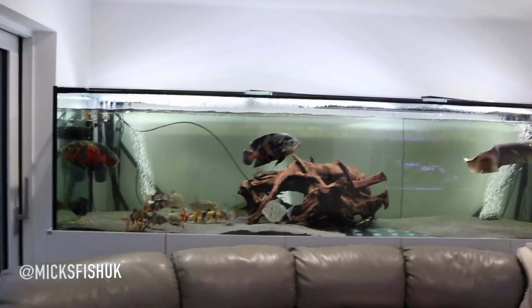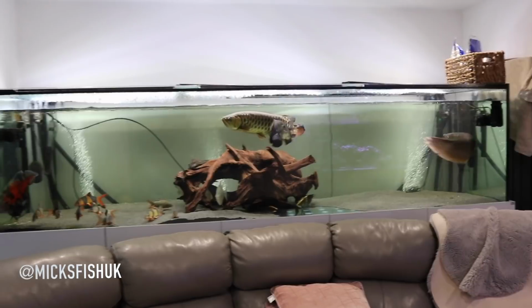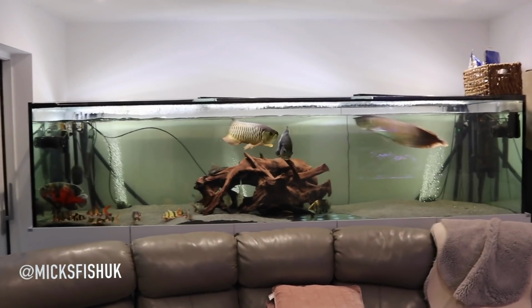I've had a crazy busy week this week, so I found it hard to do anything on the tanks. So let's do a bit of an update, show you some of the fish, just talk through some of the fish I've got in each of the tanks. So this is my 2,000 litre aquarium. It is 10 foot. I've done a video before about the dimensions of this tank.